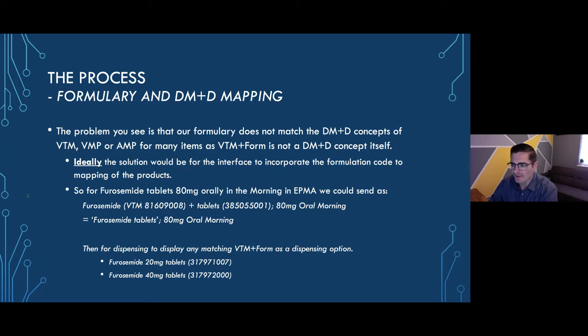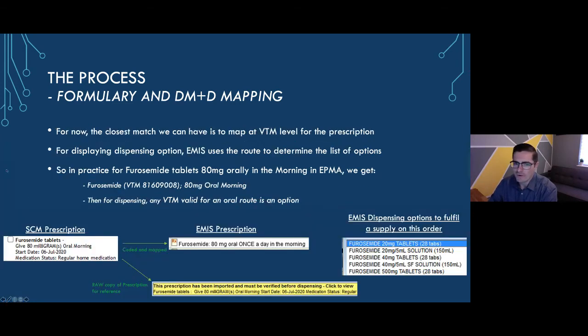So we had to find what the best match was to a real DM&D concept. For most items, this is just using the VTM code. A practical example of this is on the screen, and this is how we actually did it. In our ePMA system, you can see a prescription on the left-hand side for furosemide tablets, 80 milligrams in the morning. We'll code and map that at the VTM level, so it comes up as furosemide, colon, then the dose sentence, 80 milligrams once a day in the morning.